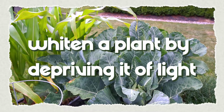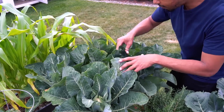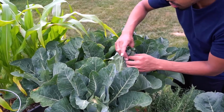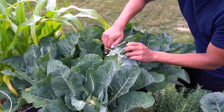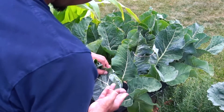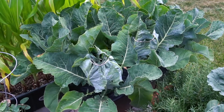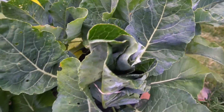I want to keep them as white as possible, and in order to do that, I have to cover it from the sunlight. I want to actually use the leaves themselves to cover it, and because it's not a species that does that on its own, I'm just going to grab a bunch of leaves and a rubber band, wrap it around like that. Perfect. That's more like it. So I went from this to this.